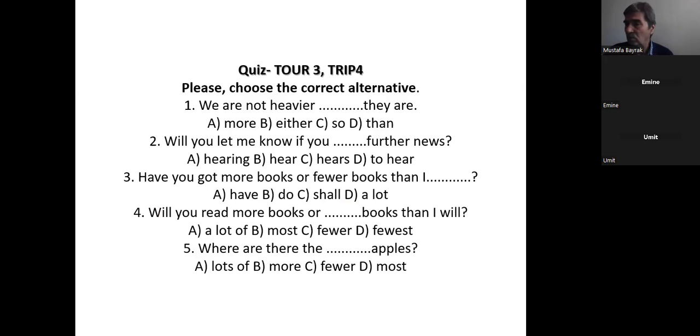Okay. 3, have you got more books or fewer books than I blank? Of course, A is true, then I have, because it's a have got, has got sentence. Okay. Will you read more books or blank books than I will? No. We should look for not a positive form, but a comparative form. Most, no, we don't look for the superlative form, because according to the flow of the sentence, will you read more books or fewer? Yes, fewer suits there. Complete. Will you read more books or fewer books than I will?